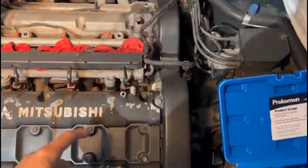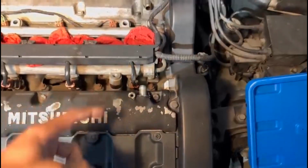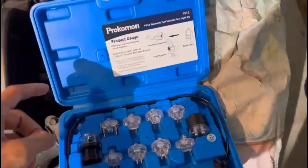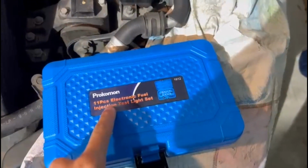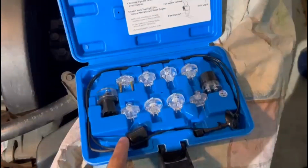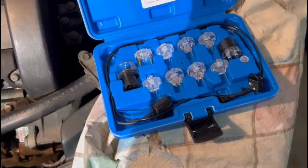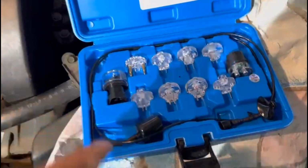So what we're going to do today is take out the injector harness and disconnect it. We're going to use these Noid lights, or another name for them is the electronic fuel injector test light set. This is a universal kit on Amazon. I believe this was between $20 and $30, depending on the brand. Now, you won't need this every day, just in some situations like ours.